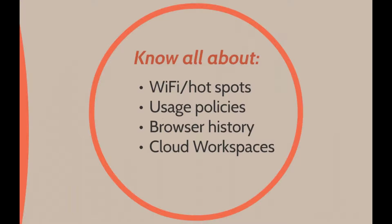So again, a little bit more about cloud workspaces. Now Kathleen will dive a little deeper, but it's important to know that when you're working on a shared device, cloud workspaces are a great option simply because you have your full desktop. It's like accessing a second computer from your device. Nothing has to be saved locally. You don't have to save anything with any sensitive information.